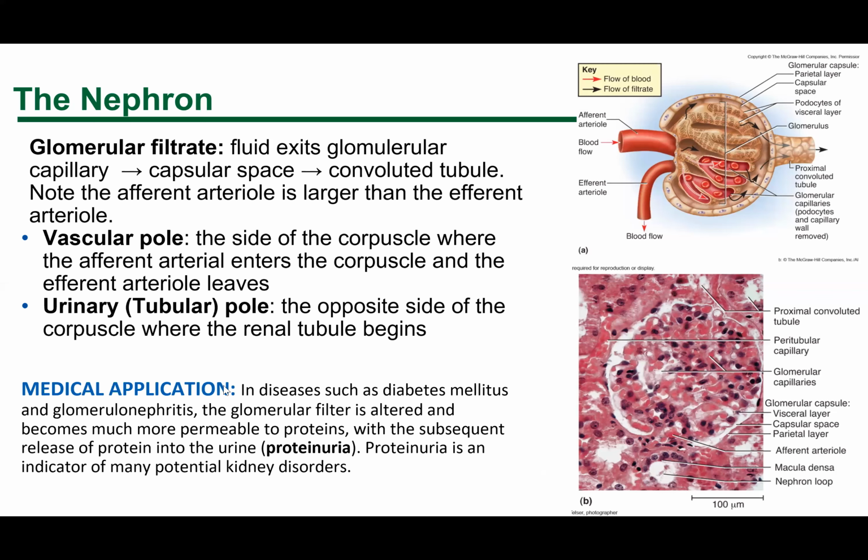But regardless of the spectrum or combo package of problems that they're experiencing, the pressure in the glomerulus is altered and the cytoarchitecture of this structure is altered so that the glomerulus becomes leakier than it should. So what you end up with is proteins like fibrinogen and albumins from the plasma in the urine, and that gives you proteinuria.